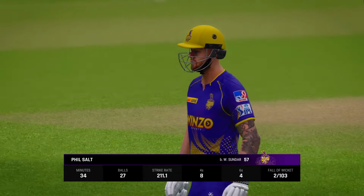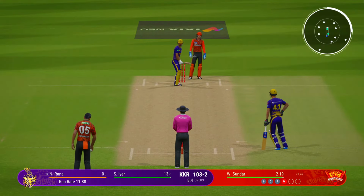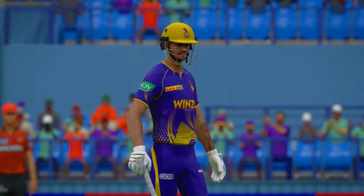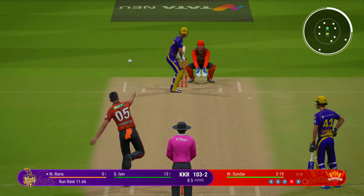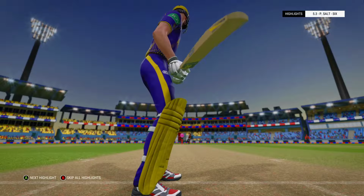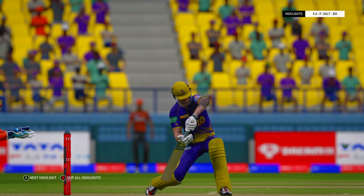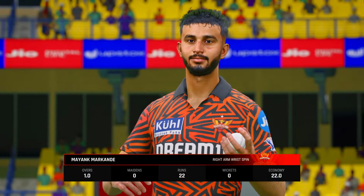A great innings coming to an end. Brilliant scoring. It was a very entertaining performance, but they have to head back to the pavilion. A difficult period as they come to the wicket. They'll take plenty of time to settle themselves in before facing their first ball. They've gone up here. Markandy, the spinner, coming into the attack.